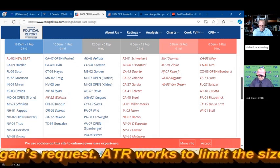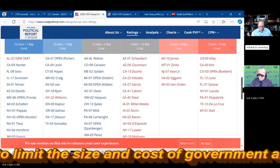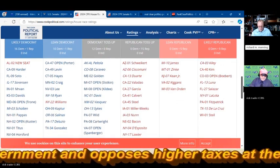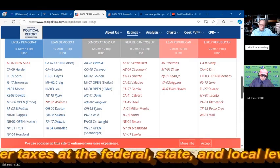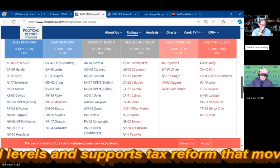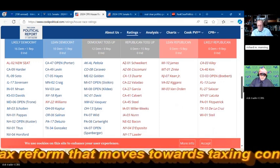I'm going to also include over on the lean Democrats, California 47, which is Orange County. You have California 45, which is Orange County. Those 2 districts, 47 used to be San Clemente, where the Nixon White House was. The Steele district is Huntington Beach. So you've got the coast of Orange County. That's 2 seats in that coast of Orange County.